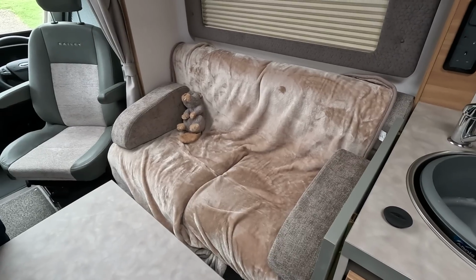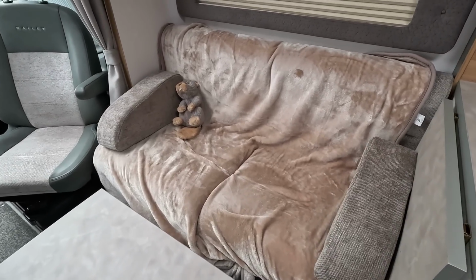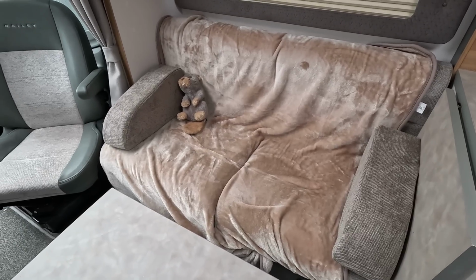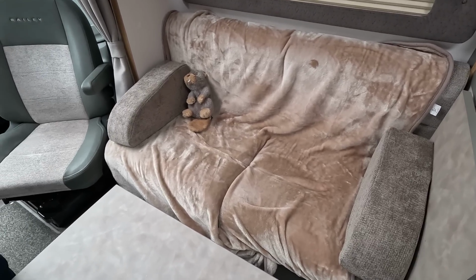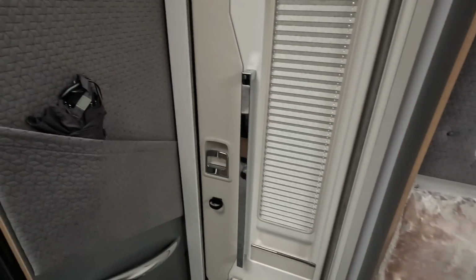The sofas are not really for lounging on, and if we're honest, it's not really a feet-up lounging area. There is a very nice bed, which we'll come on to very shortly. It's ideal for that. Just had to move all our coats to show you this.